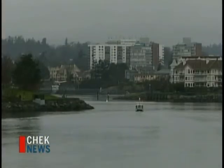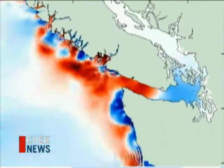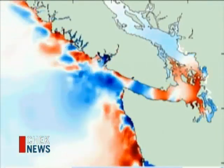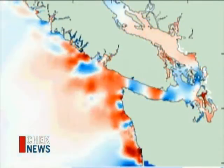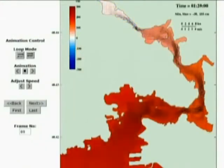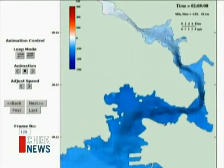If a similar disaster were to occur off the west coast of British Columbia, this is what would likely happen. Simulations released in 2009 show waves reaching 3 meters in height, hitting land every second, wrapping around the southern tip of Vancouver Island and continuing on towards the mainland. Here it shows the impact on Victoria's inner harbor. But what you don't see is just how far inland the waves propagate.